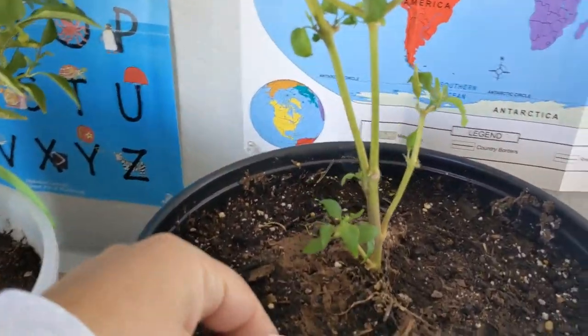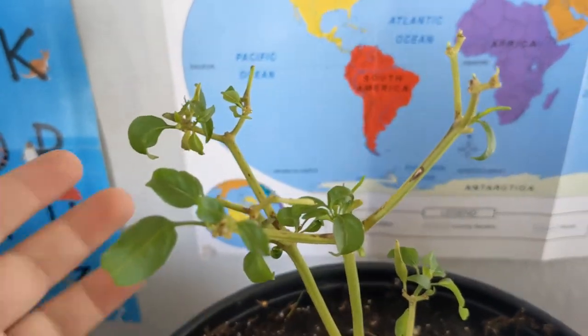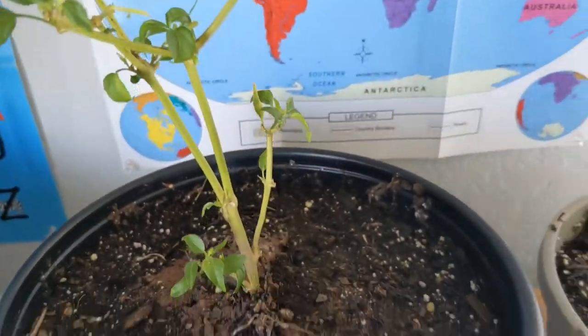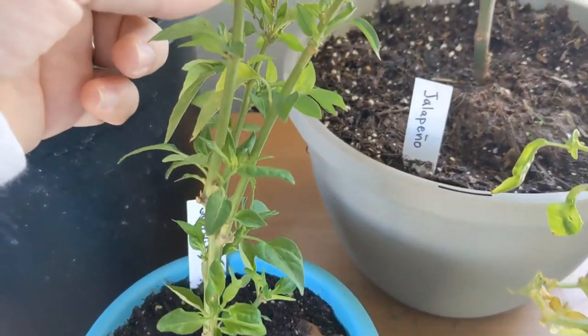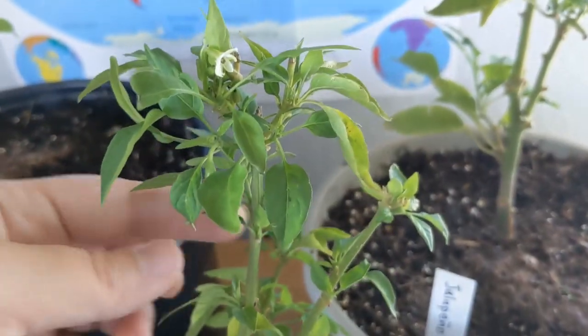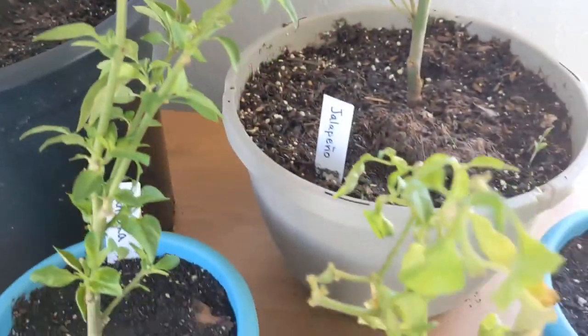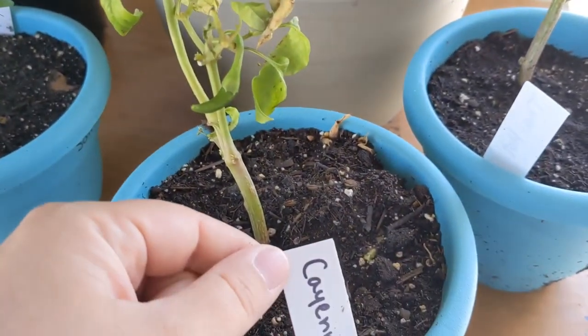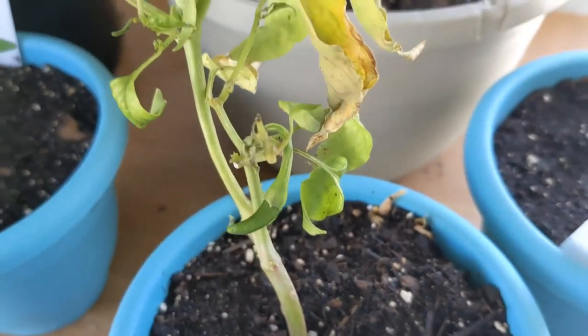Here's the cayenne pepper. And I did trim this one back, and it is starting to grow back nicely. And here's our Santaka pepper. I didn't trim this one, but it's looking pretty good. I don't see any evidence of bugs on it, so that's really exciting. Here's the second cayenne pepper. Oh look, a little tiny pepper is growing.